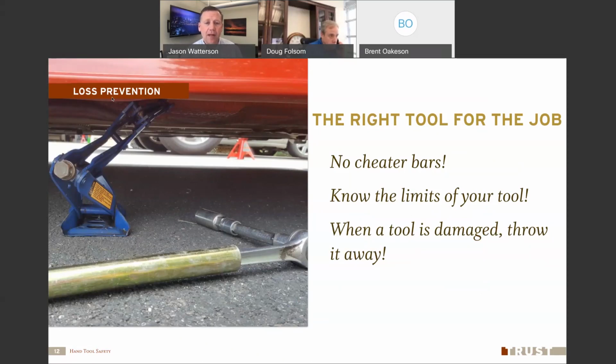And along that, if a tool is damaged, throw it away or fix it. If it's something that can be fixed, that's fine to fix it, but take it out of service and fix it. If it's not something that we can repair, throw it away and make sure it gets thrown away, so somebody doesn't take it and stick it back in their toolbox because they think they found this great tool that might turn out to hurt them in the long run. Fix it, throw it away.